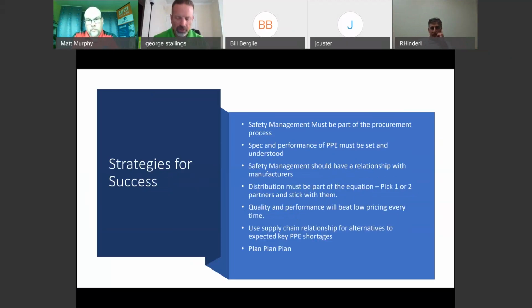So what are our strategies for success? As I said in the beginning, safety management must be part of the procurement process. I understand if some organizations say my safety manager is my safety manager, my procurement department is my procurement department. I get that you want to separate the two for various reasons. However, what I disagree with is that, whether it's the safety person's comfort level or the hierarchy of the company, either way, the safety management needs to be involved. At least if you're not involved in procurement, you need to be involved in spec writing. No matter what it is, you say, this is the minimum performance we're going to accept, and hand that spec to purchasing to go buy on that spec or that manufacturer that you choose.